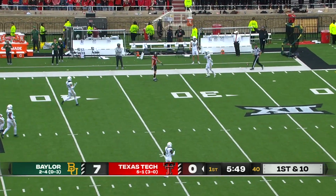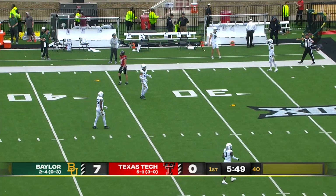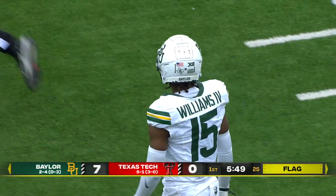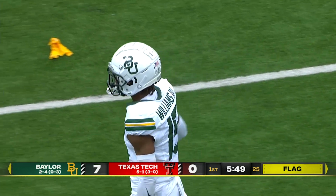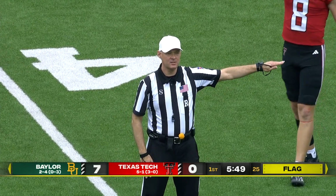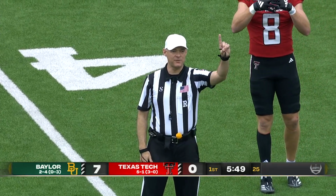They go for the deep ball here, and there's going to be a pass interference penalty on Baylor, intended for Coy Aiken. It was Carl Williams, the nickelback, on the coverage. And of course, he takes care of the defense. Number 15, defense. 15-yard penalty, automatic first down.